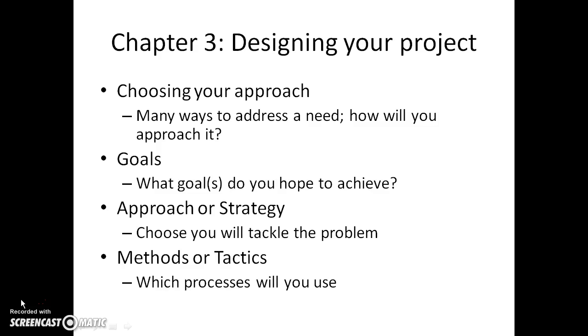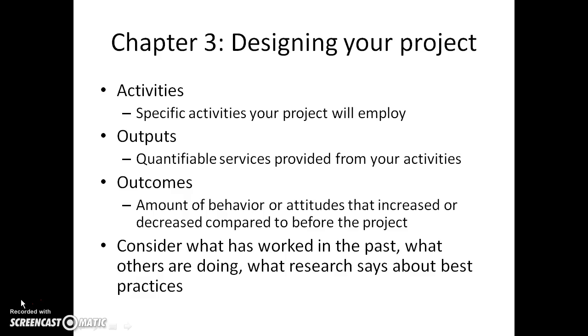Then, you want to decide on your methods. Which processes will you use within your strategy? Next, what specific activities will you use? Once you know your strategy, methods, and activities, you will determine your outputs. What are the quantifiable services that you will provide?